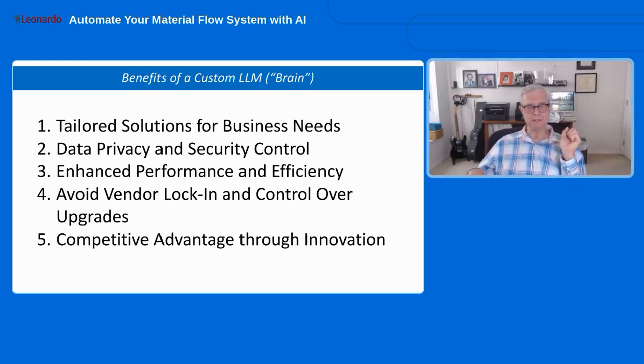Enhanced performance and efficiency, I'm not sure about that. I'm not sure that if you have a local model, it's going to be more efficient or run faster than a cloud-based model. That one I'm not sure about, so we'll skip that one.